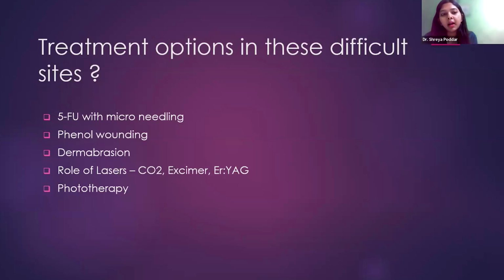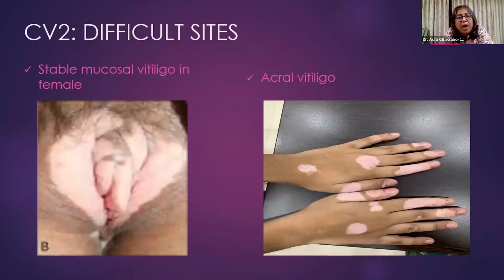Okay. Aditi ma'am, your take on this side? Really, if somebody with that sort of genital involvement, affecting the vulva, comes to me, I would first try to counsel the patient and ask them to avoid any therapy because it's really difficult in these areas. If the patient is absolutely adamant on using therapy, then maybe topical calcineurin inhibitors along with targeted phototherapy. But my first go-to would be to counsel the patient out of seeking treatment. Okay. And Vikas sir, your take on these cases?